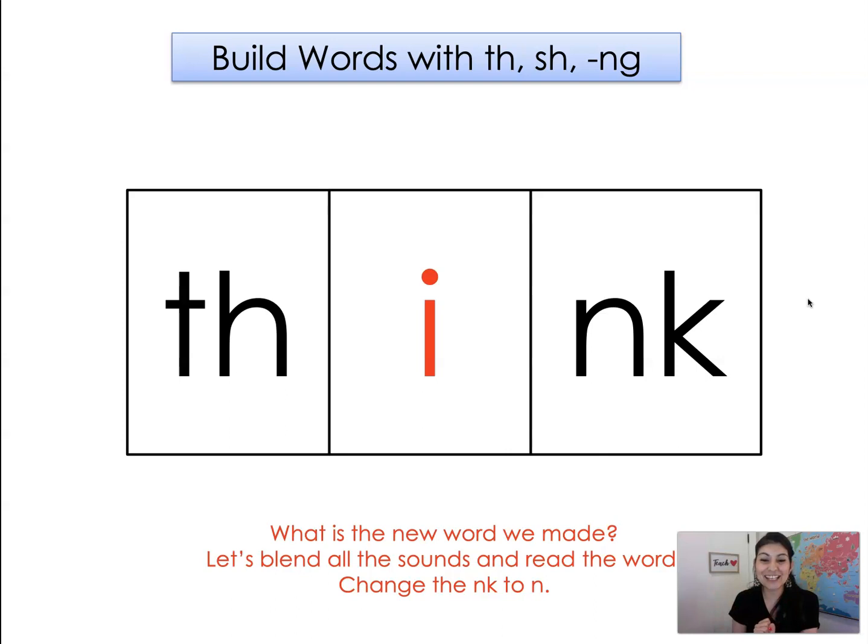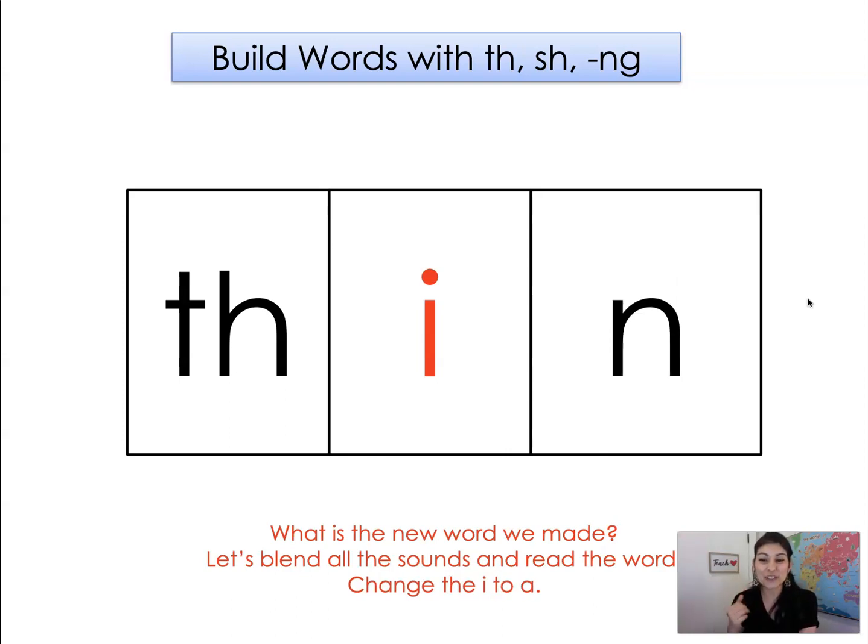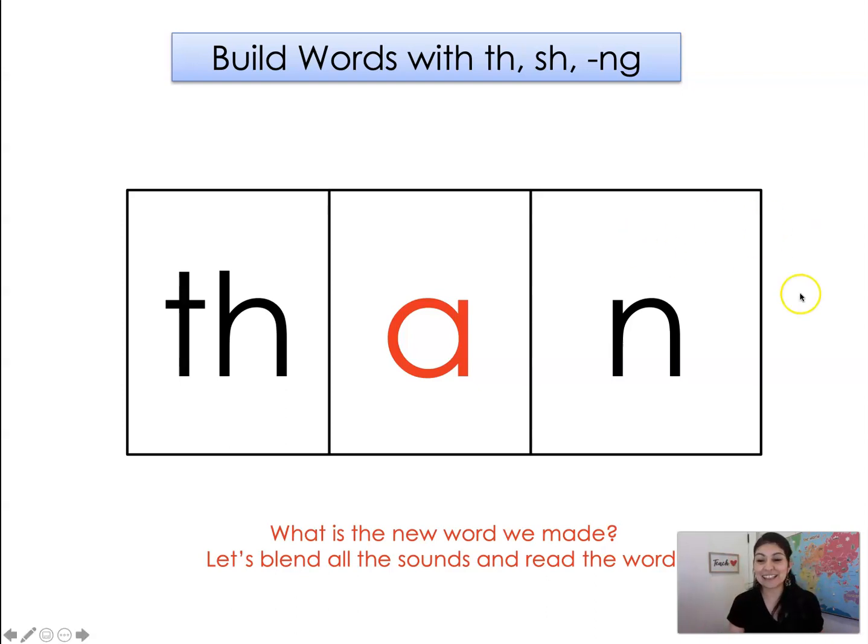Think. Good job. Let's change the nk to n. What word do I get? Thin. Good job. Let's change the i to a. What word do I get? Than. Good job. Give yourselves a silent cheer.